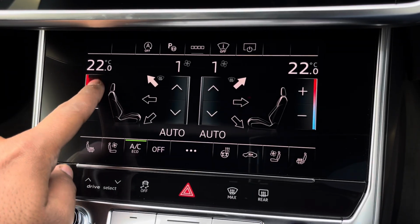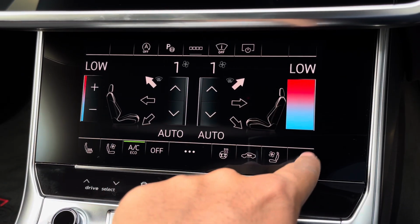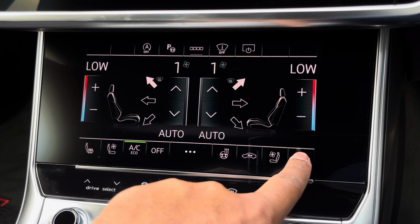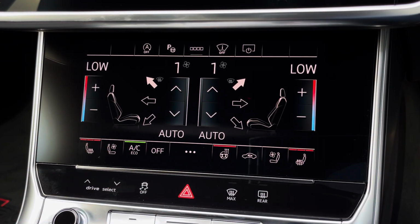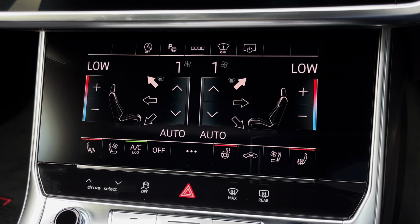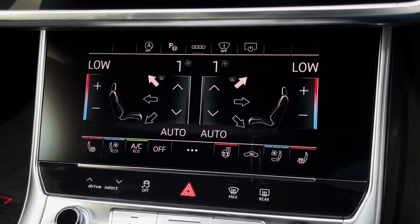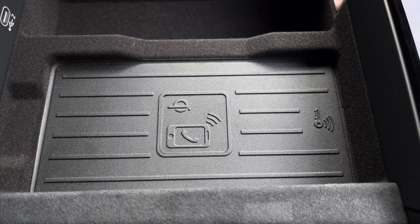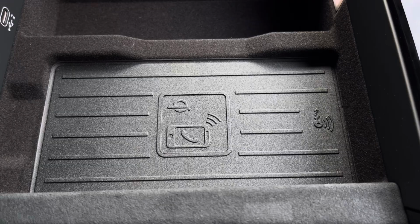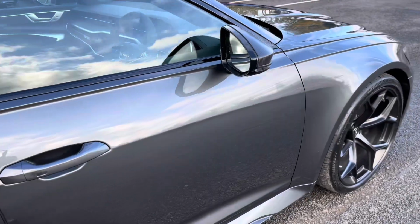Lower down, you'll find the display for the 4-zone climate control with plenty of adjustment to your preference, while there's heated front seats and heated steering wheel for the added benefit on those cold winter mornings. Not only that, but the front seats are also ventilated, so you can be cooled on those warmer, sunnier days. There's also the phone box with wireless charging underneath the centre armrest, allowing you to easily charge your mobile device while on the go. This was a walk around of the brand new Audi RS6 Avant Performance Carbon Vorsprung.